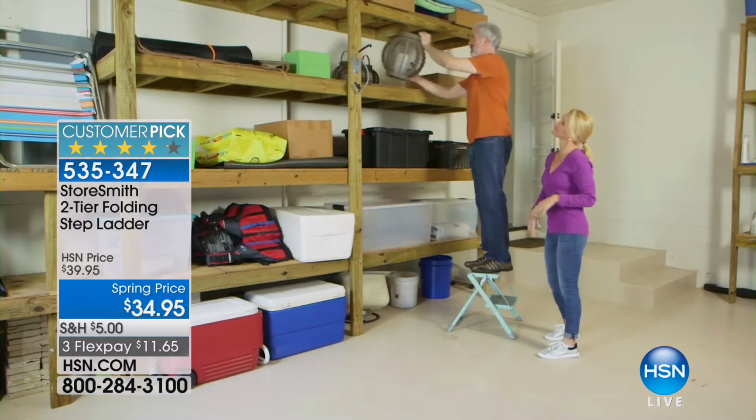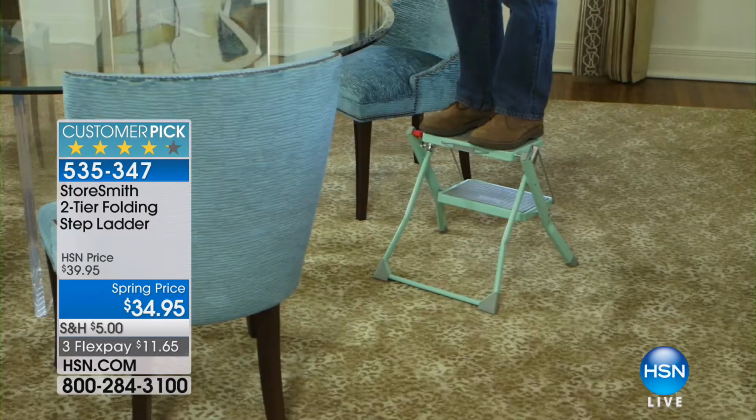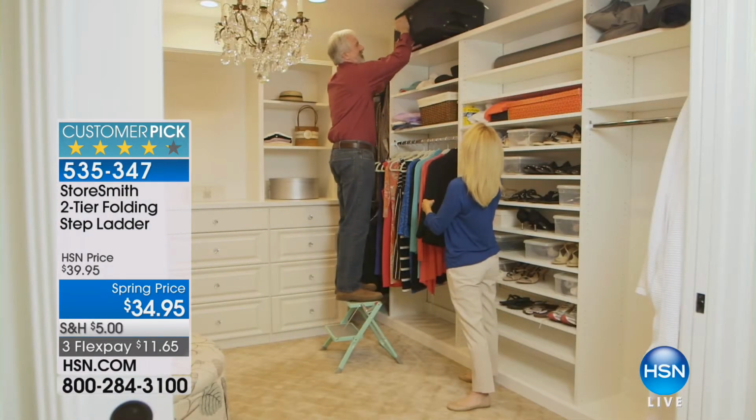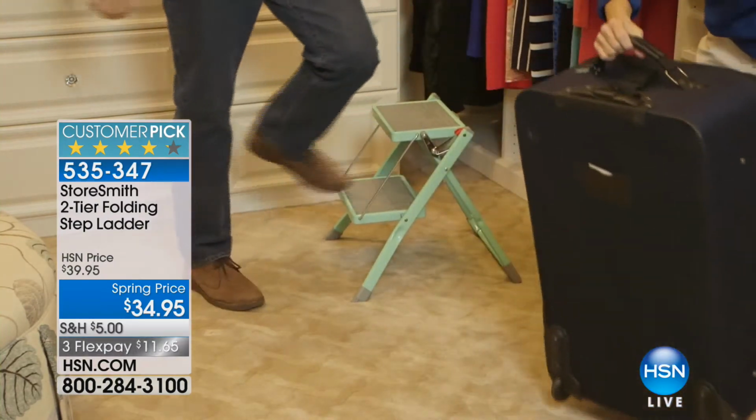Every single person needs to have a good, safe step ladder in your home. But this is going to be one that really fits in your home decor. It doesn't look like it should be in a warehouse. It doesn't look like it should be in some industrial site. This is made for home decor.